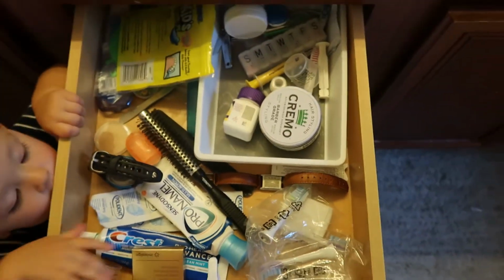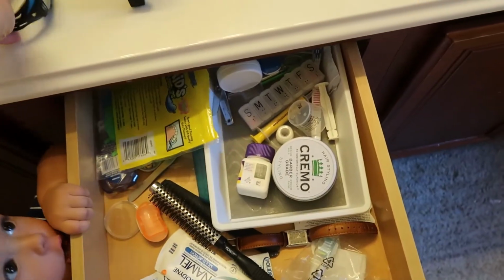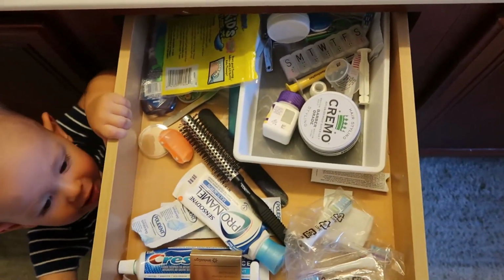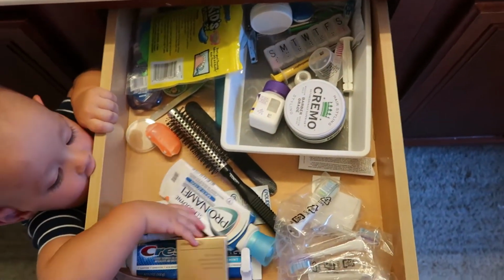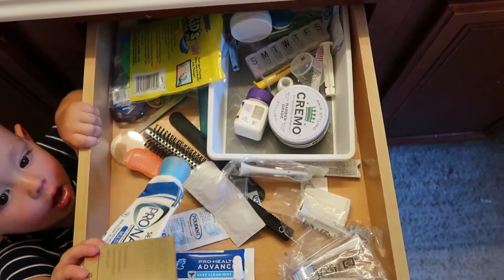This one is a complete disaster too. I don't know what to do with his watches. I'm not even sure this one works anymore. Well, I guess that's my watch. But I don't know where to store some of this stuff, because I can't just keep it out on the counter. We don't have a jewelry box. So, Morgan.